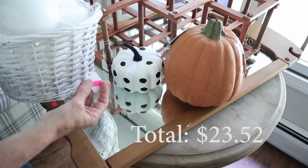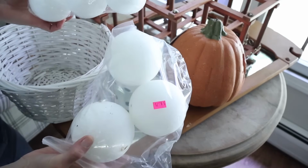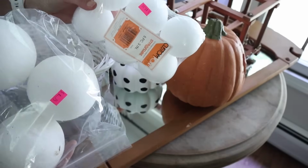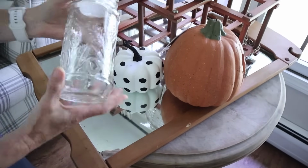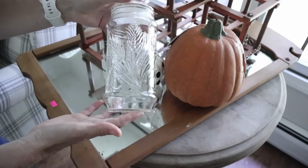This basket here was $2, and I have plans for these balls to turn them into pumpkins. I might just need the one pack. Not quite sure. Do I actually need this one? This one was $1, and this one was 75 cents. I really like the design on this jar, and I paid $1.50 for it. Not sure if that shows up or not, but it looks like wheat.